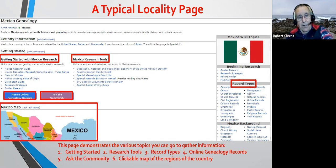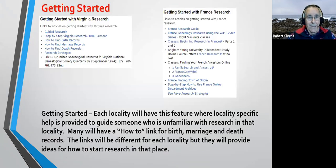Just kind of remember, the next five slides or so are coming from this part of a home page for a locality. Getting started is exactly what it's for. Every locality has had written specifically for it how to get started in that area for someone who's unfamiliar with research there. And many of them will have some how-tos, like you see on the Virginia one: how to find birth records, how to find marriage records, how to find death records.